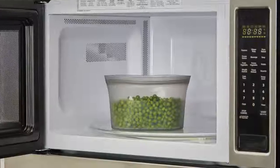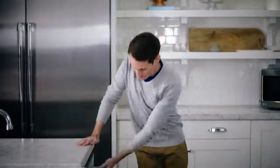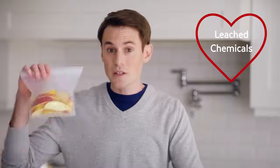ZipTop is freezer safe, microwave safe, and even oven safe. If it were any safer, we'd be calling it Mr. Rogers' Neighborhood. And when you're done, just toss them in the dishwasher. The ZipTops are fine. Easy. And because it's 100% platinum silicone, it won't leach harmful chemicals like plastics can. But maybe you're saying, hey, I like leached chemicals in my food. This product is not for you. Also, please see a doctor.